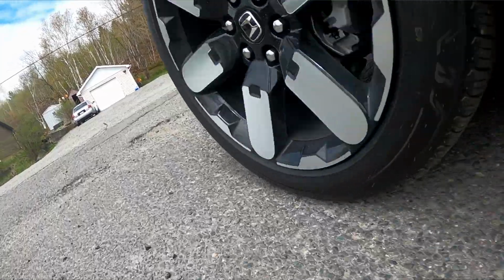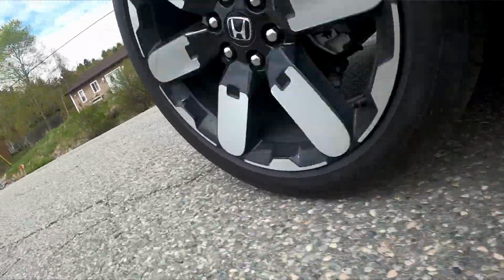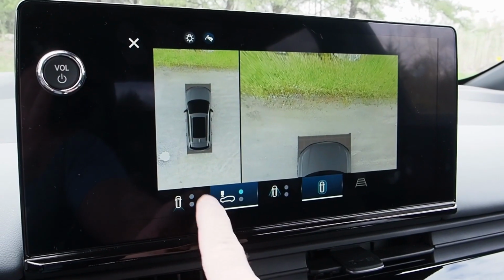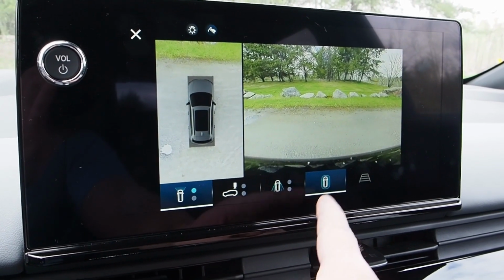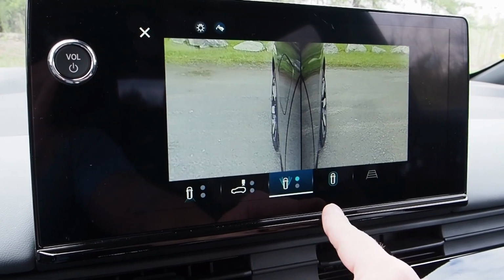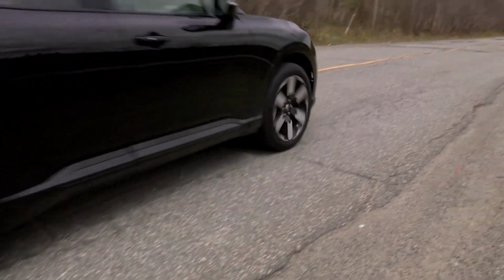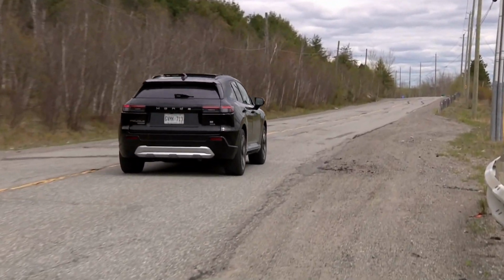I also found the Prologue to be very easy to maneuver. Those front wheels can turn very sharply, which helps in tight quarters. Same with the multi-angle backup camera, which helps reduce stress levels when parking. But do keep in mind that the image quality and detail take a serious hit in poorly lit areas. When driving in parking lots and other low-speed situations, you'll hear the Prologue's noisemaker.